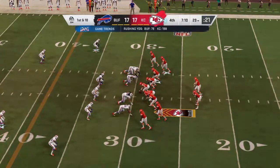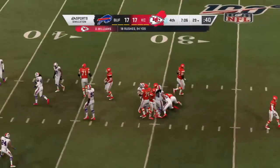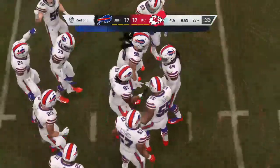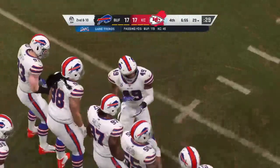Mahomes will lead the Chiefs up, 1st and 10, just shy of the 30. Williams, and running room scarce here. He's going to be stopped in his tracks at the line of scrimmage. Jerry Hughes on the stop. They've called his number a lot this afternoon. You wonder how much tread is left on those tires.